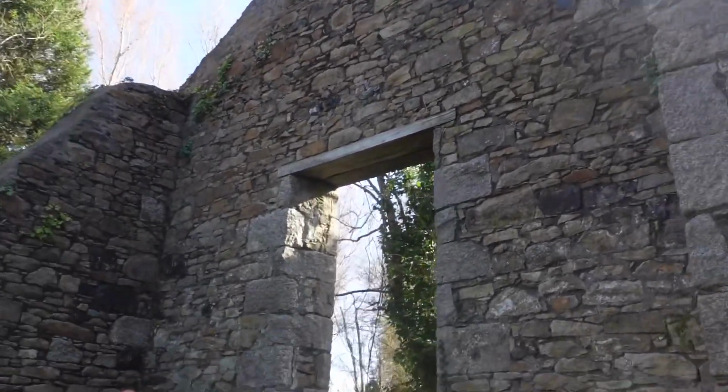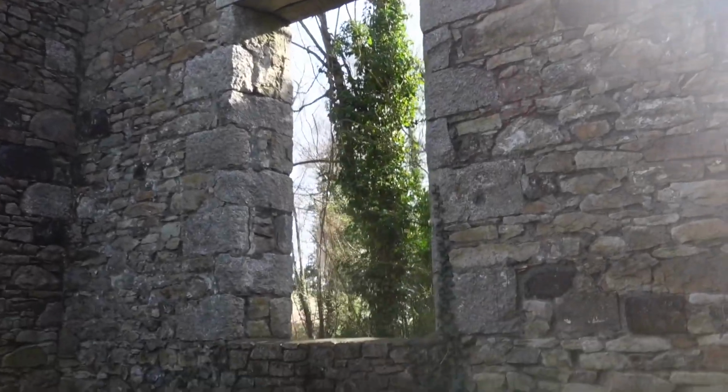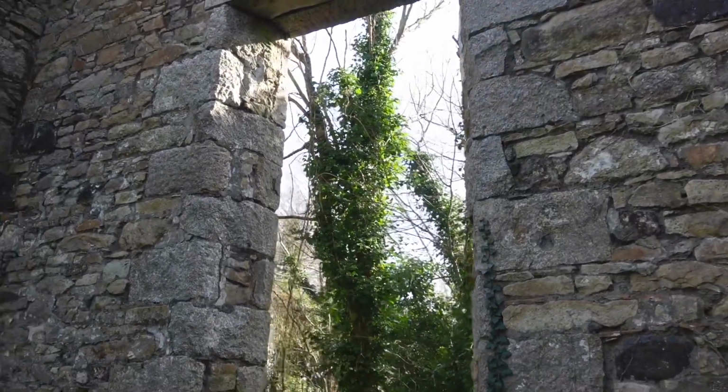Yeah, look at that. You can still see that wooden lintel that goes across to support the window. It's a very large window. It's huge. Must be like 12 feet tall. Fascinating.